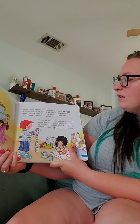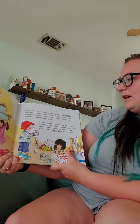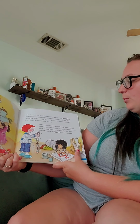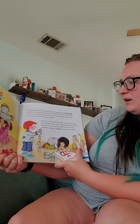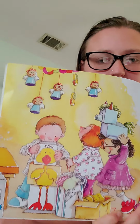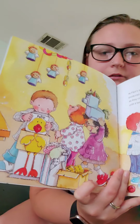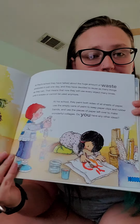At his school, they paint both sides of the pieces of paper and use empty cans of paint to keep paper clips and rubber bands, and use pieces of paper left over to make wonderful art. Do you know of any other ideas? You see they're using the boxes to decorate. That's a good way to reuse them.